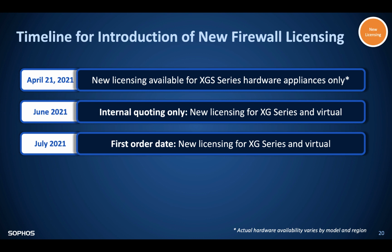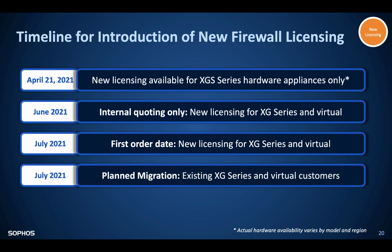There will be some overlap between the 2 licensing schemes for XG series hardware and virtual customers. The current plan is that the existing XG series customers and virtual customers will be automatically migrated over to the new licensing scheme on various dates throughout July. This will probably vary by region. Let's take a look at how we'll migrate your existing customers.